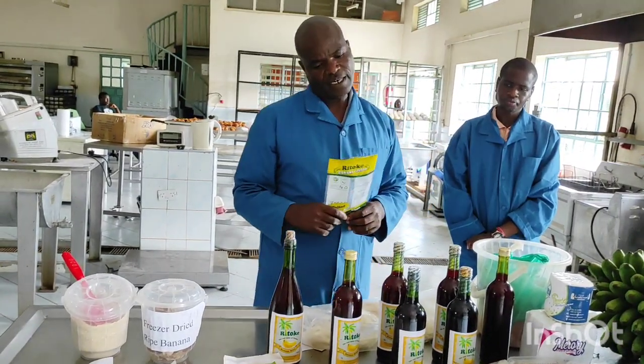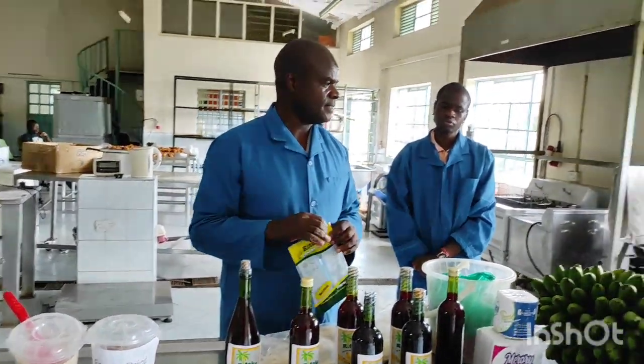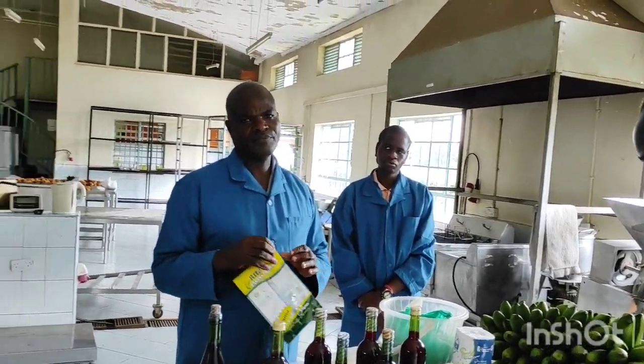Then we have got another category of bananas, that is the ripening banana varieties.